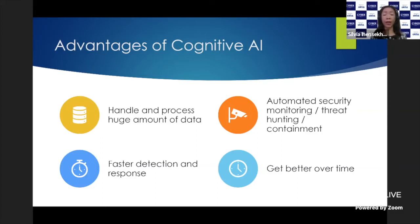Then of course, if something happens, you have faster detection and response, because once you feed the system the right model and the right behavior, it acts according to your instruction and learns how to protect your organization. And of course, cognitive AI gets better over time. Same as humans, we learn from our mistakes. So the more data you feed into the AI, the better it gets over time.